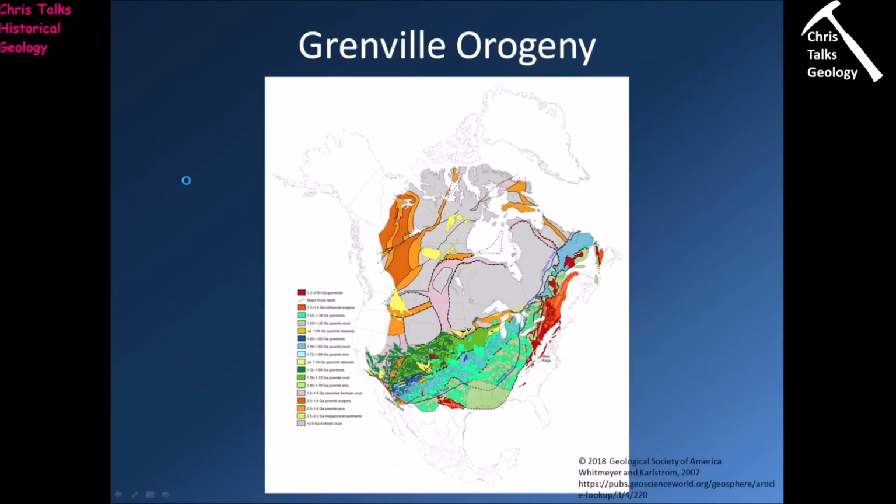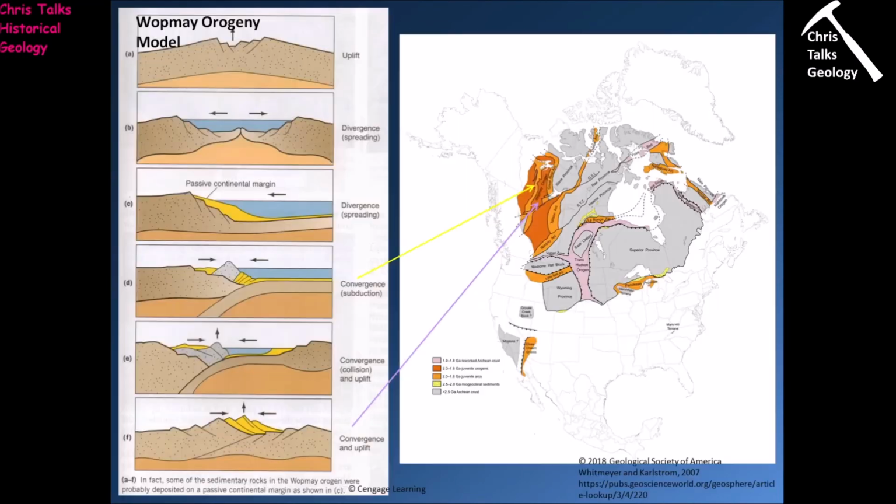So once again, we're going to go back to our Want-May model. So here we go. So we've got our mafic magmas forming down here. They're going to be heating up the base of the continental crust, causing it to melt. That's going to produce felsic and intermediate magmas. So some of the magma will make its way to the surface where it will be erupted, and that will form rocks like rhyolite and also lesser andesites.